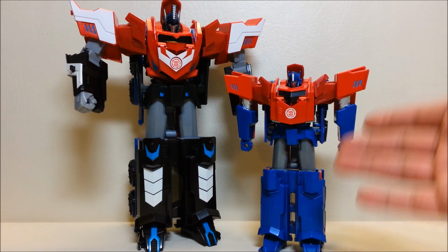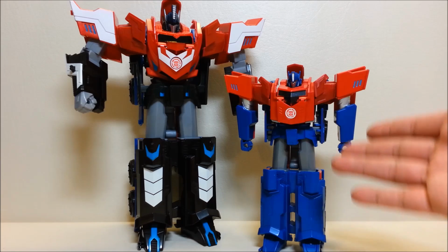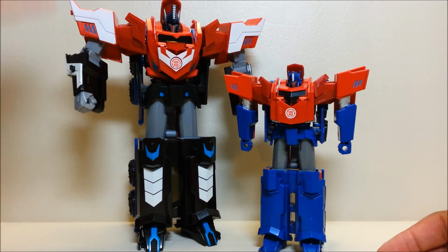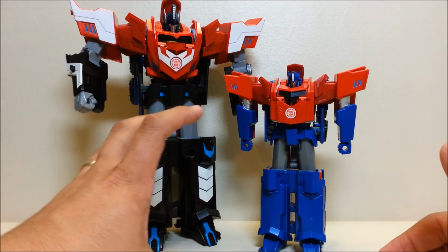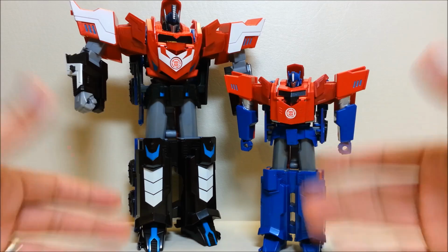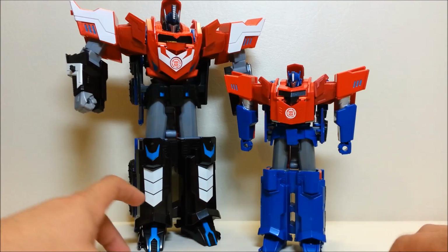But again, I kind of already have this in a red and blue version, so I don't mind getting this bigger one with the red and the black. It actually works really well. I kind of like it. It feels kind of like a super powered up version of this guy right here. So it's kind of cool the way it works out, and I kind of like having both.